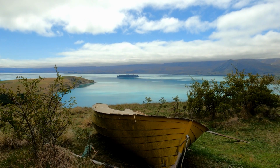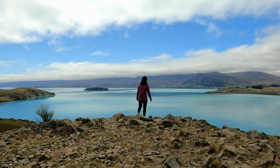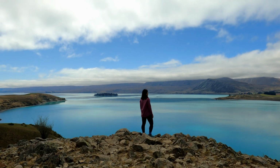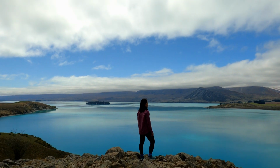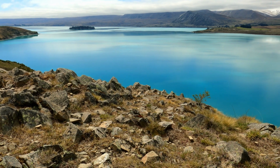Now, I mentioned earlier that I'd show you what the lake looks like by day. Hiking Mount John later that day gave me brilliant views of Lake Tekapo and the surrounds. How spectacular is that turquoise water?